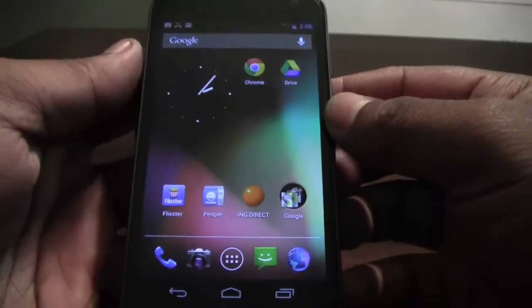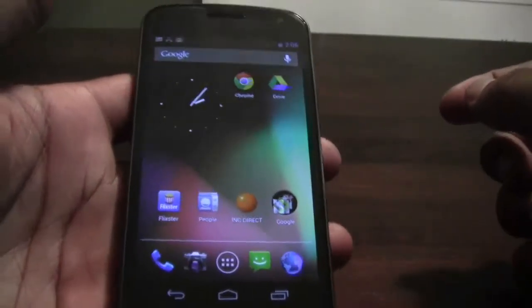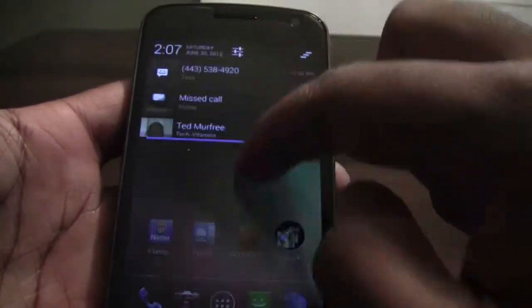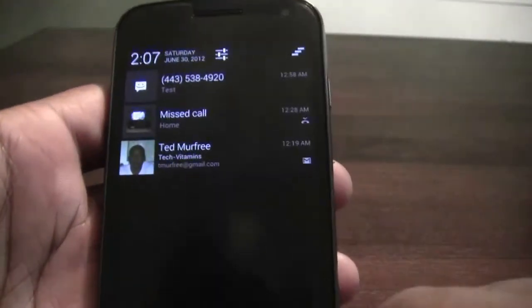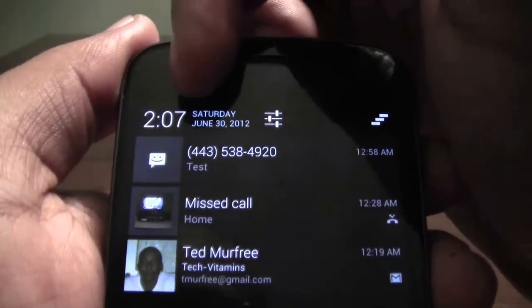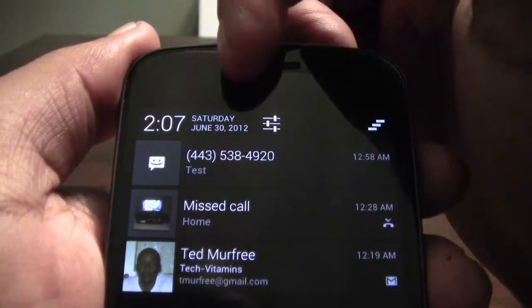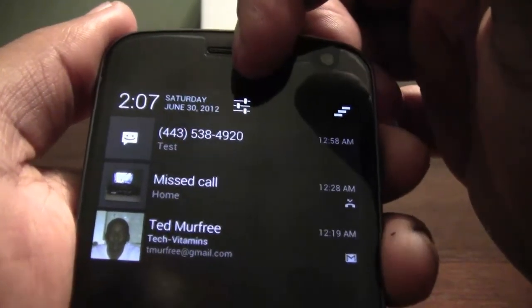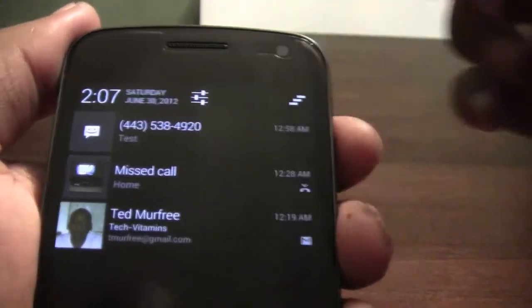So that's Google Now. What they also did revamp as well, what I like a lot, is the notifications. So when you pull down your new notifications tab, you can see that they've got the date nice and large up here, also with the time. Still has your shortcut to settings, and then this is the new cancel button.